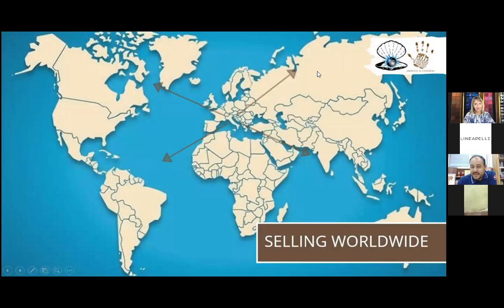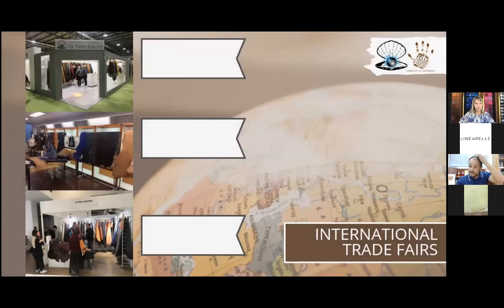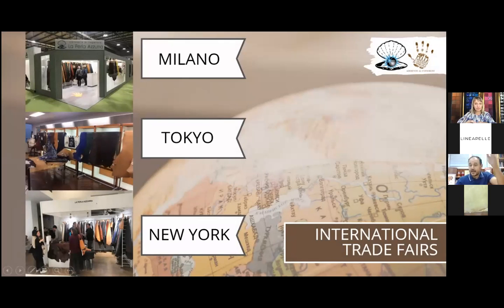Our tannery attends the most important trade fairs. The most important is Lineapelle in Milan. Then we have a personal exposition in Tokyo, and we attend Lineapelle in New York. The Japanese market is very important for us because the final customers love our product a lot, the vegetable leather in general. They appreciate it a lot, so we go personally to meet our customers in Tokyo.